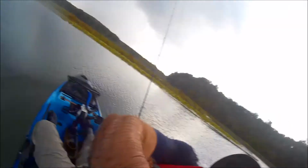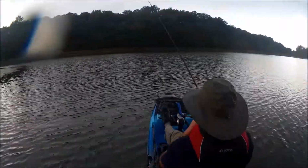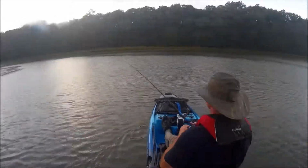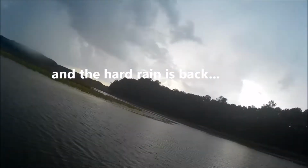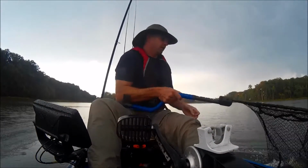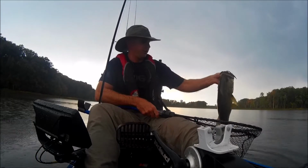Woo! All right, we got a break in the rain. Just set the camera back up. These downpours are killing me. I've got holes in my case, so I can't leave it up there. Just got a hold of fish number two. Another giant.